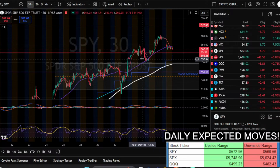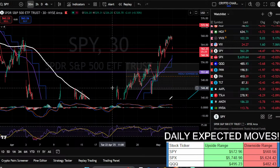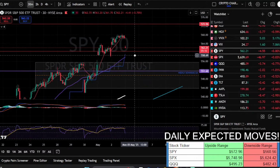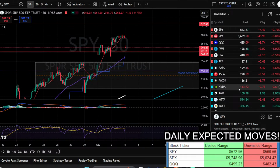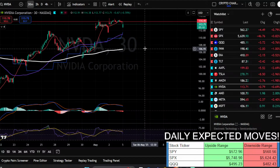All right, it looks just like this kind of moment right here. Let me read the rest of that. Calculate monthly moves and then weekly moves Saturday. Some stocks had lower upside expected moves on the monthly than they do for this weekly. Lower on the monthly than the weekly. That can potentially happen on an earnings week.